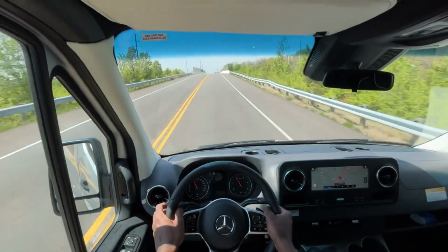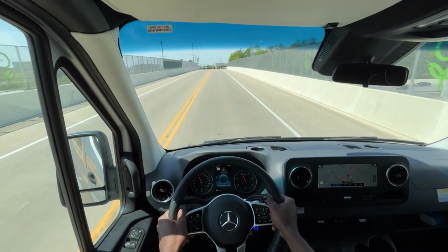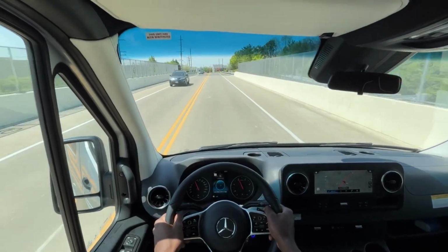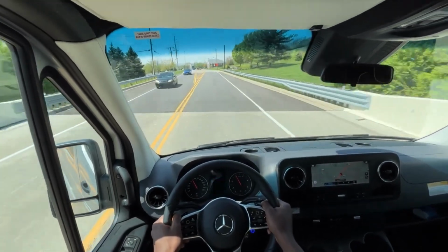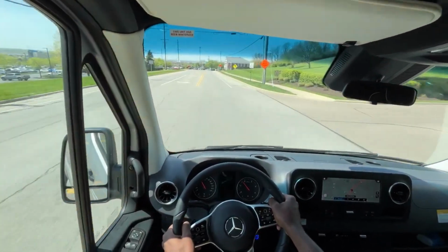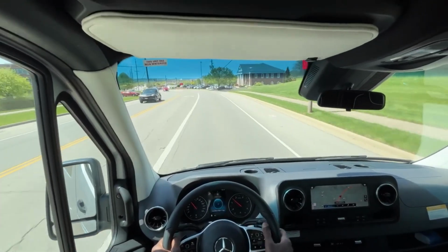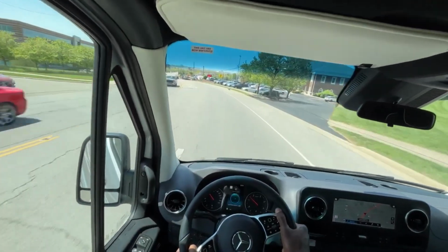But I also love the turbo diesel that is offered in these. Of course, the diesel's very efficient. Having the turbocharger helps you get up to speed rather quickly. But all in all, again, this just rides like a Mercedes should.